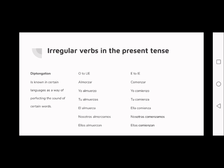Do you guys remember when I told you that even though a word starts with A and also ends in A and is a feminine word, we still have to use EL because we cannot say la agua? It's the same. That's because of the diphthongation. It must sound correctly. It must be able to come out fluidly or easily, I guess. So they make changes to the language because of that.